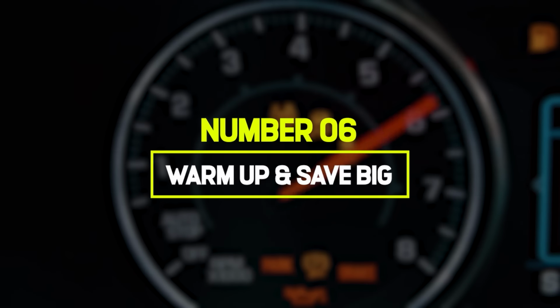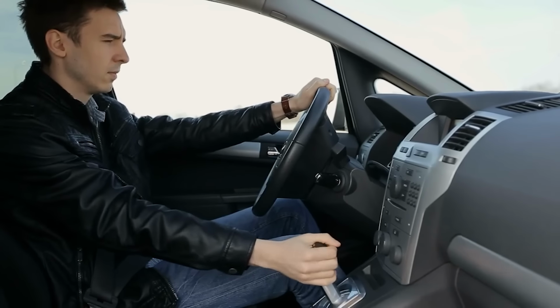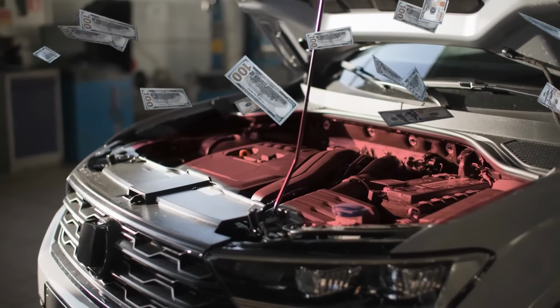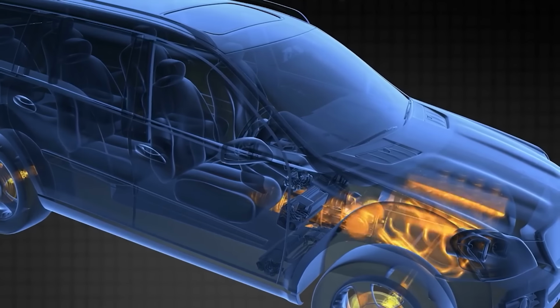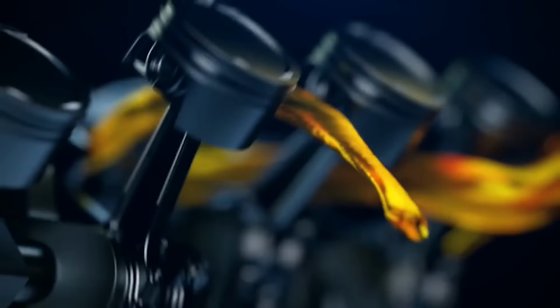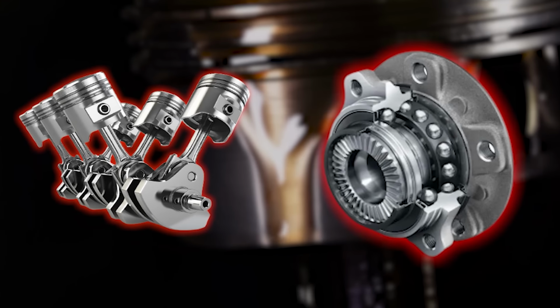Number 6. Warm up, save big. Jumping into your car and taking off right away might seem harmless, but it's quietly wearing down your engine and costing you money in the long run. Think of your car like an athlete. Warming up is crucial. Letting your engine idle for a minute or two allows vital fluids, like oil and coolant, to circulate properly, reducing wear on key components such as the pistons and bearings.